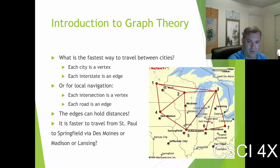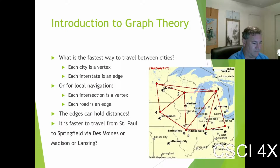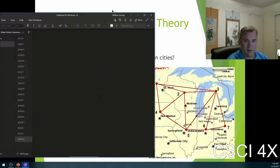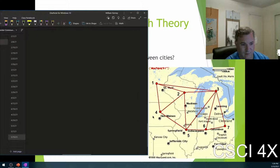So if I wanted to do this in OneNote, we're running out of time. We'll pick it up on Wednesday, don't worry. Let's say I wanted to convert this into a data structure, right? So I've got 7 rows, and maybe the rows are from and the columns are to.